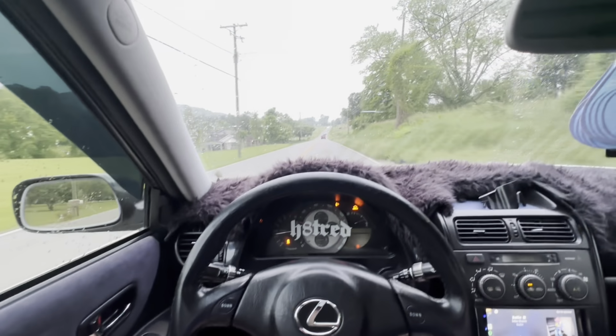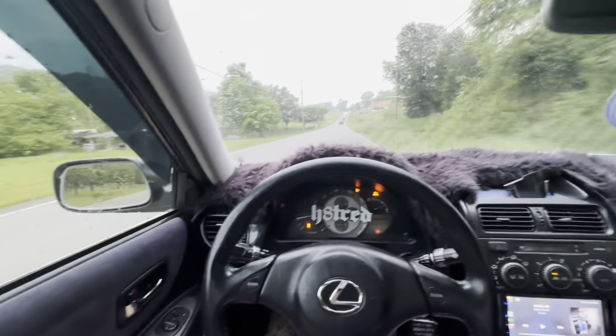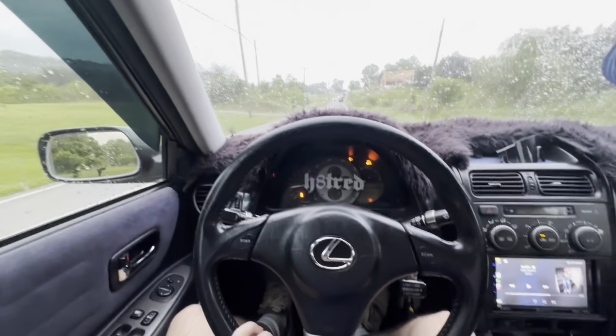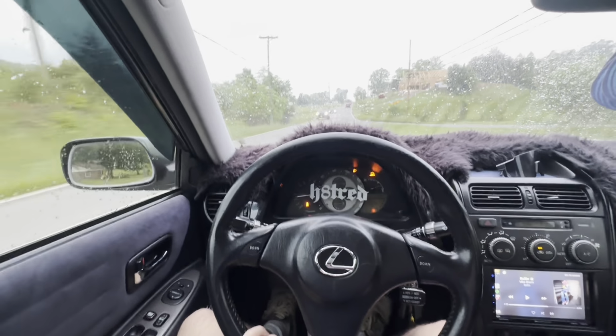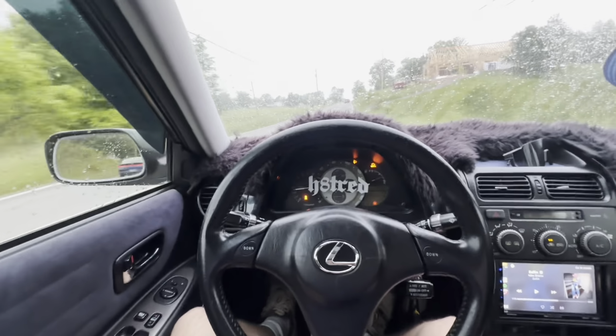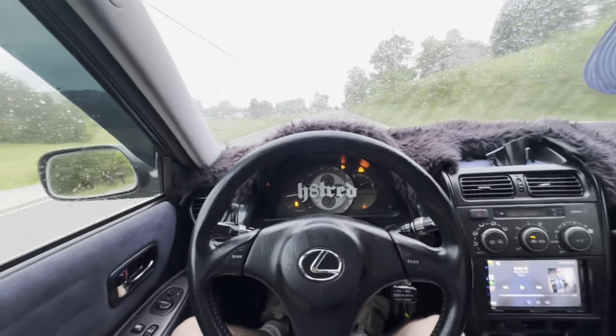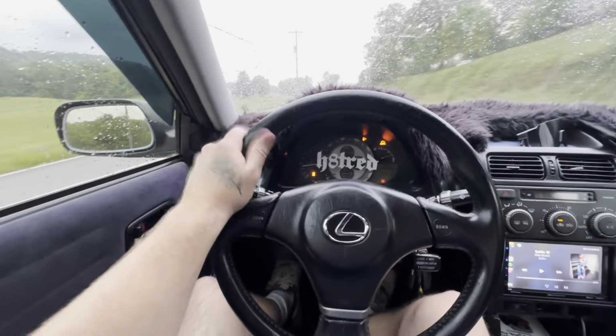Another rainy day down here. It's supposed to rain almost all week. It's kind of shitty. I guess this will definitely be the car I'm taking out. Not planning on taking the red car out anytime in the rain or really in the week. It's mainly just going to be a weekend type car as long as she's running good.